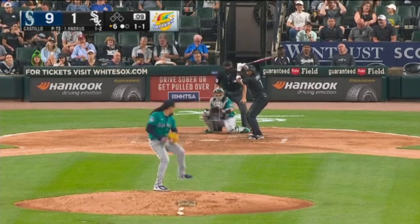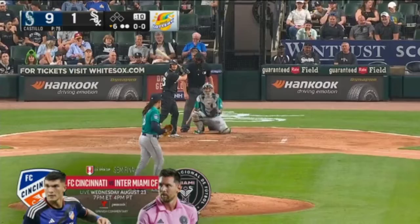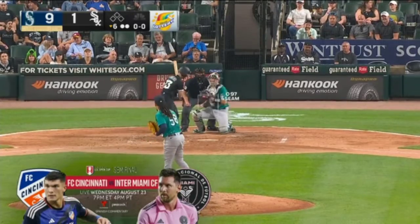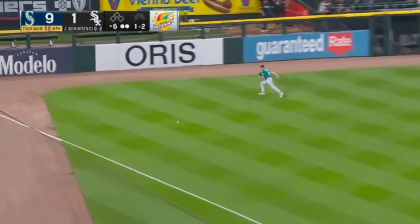And about the sequencing to Robert. He didn't throw him a slider in that first at bat. Is that strike? So many pitchers were finding their release. Waving to us. Very famous. Left field. That's a hit for Benintendi. We've only got three hits tonight, which is, gosh, yes.